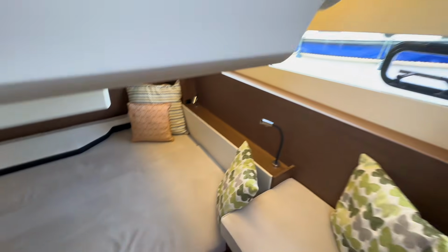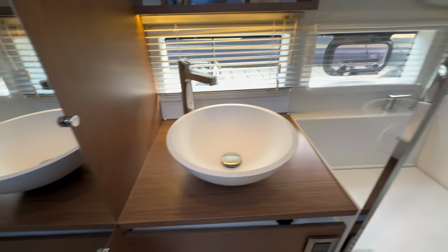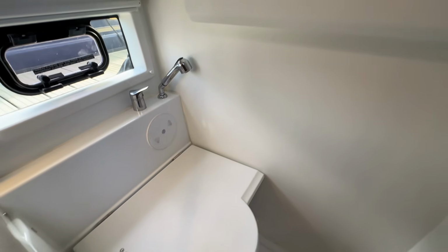If we move on to your heads now. So in there, of course, you've got your sink, and you've got the electric toilet fitted on here, which goes into a holding tank. And then you have got the separate door as well, which closes off, so it acts as a shower compartment when needed.